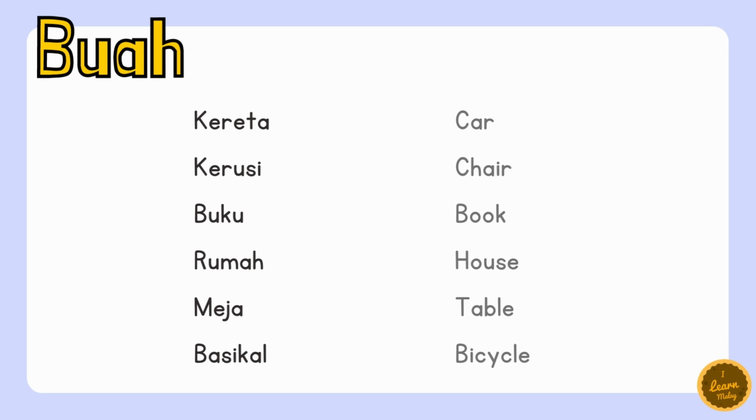I have listed out a few samples and they are kereta, car, kerusi, chair, buku, book, rumah, house, meja, table, basikal, bicycle.